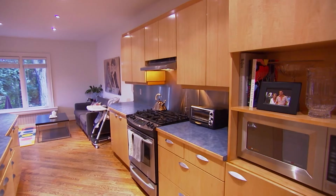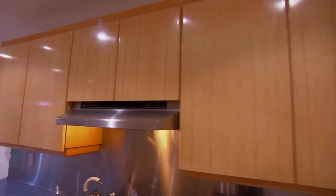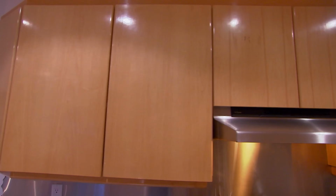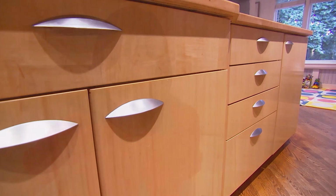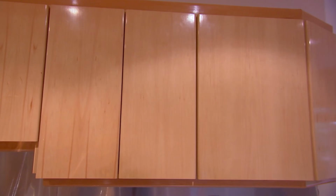Kitchen renos don't always require a full gut job. If your layout works and your cupboards are in good shape, it's less money and better for the environment to upgrade them instead of ripping them out and replacing them. Often what dates the kitchen is the cabinetry. So we're sending these cabinets out for a coat of high-gloss white paint that's going to give it a really modern Euro look. And then we're going to be adding some glimmering hardware.